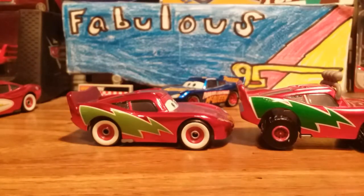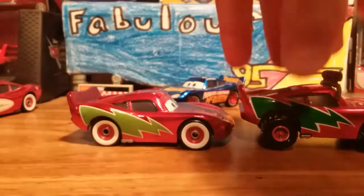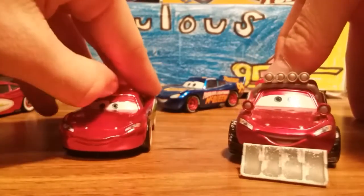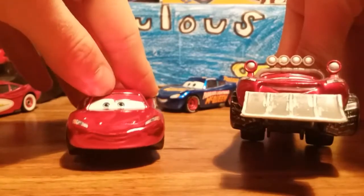Also, this review is not on Christmas or even in the month of December. I have made this on November 27th, which was Black Friday, which is when I found the 2021 single case A. Not all of case A. It was a really good haul, but it looks like some of the better ones were picked, but I got some good ones too. Anyway, this is the McQueen, and it looks great.